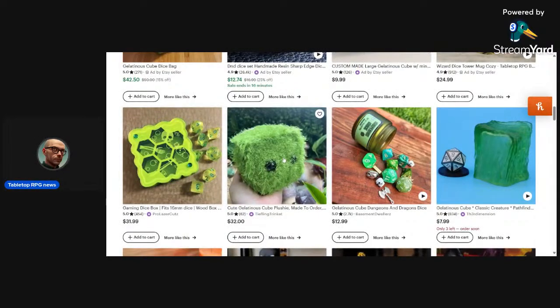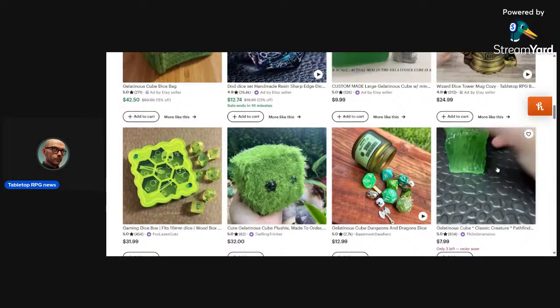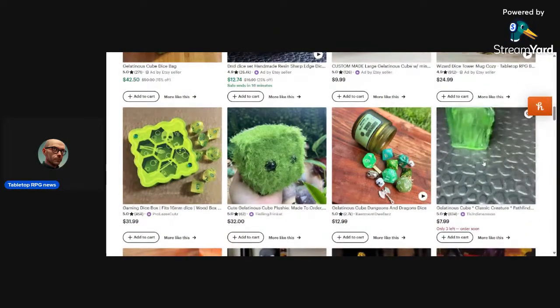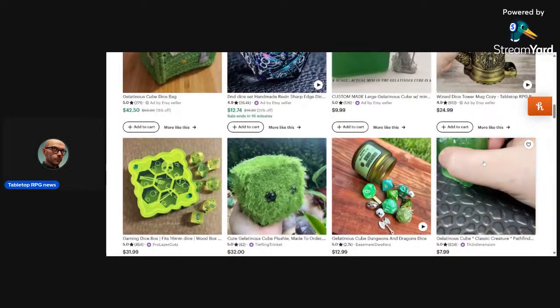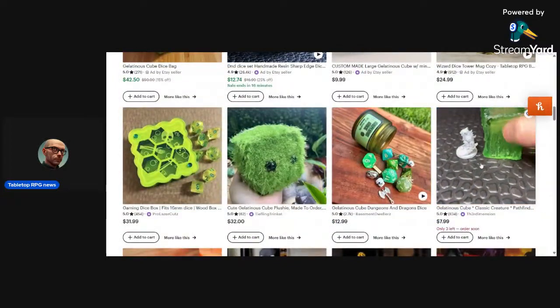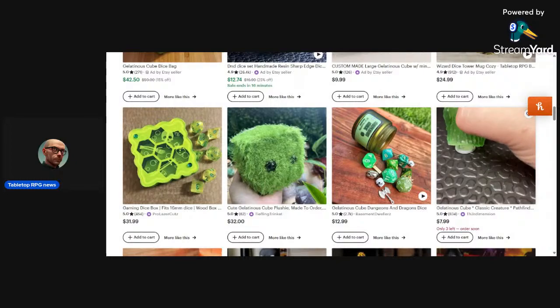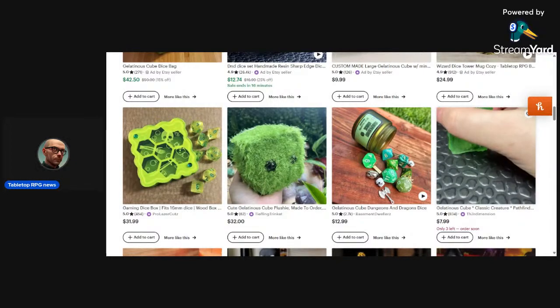Gelatinous cube stuffy, because of course, for $32. That looks like it would just trigger your allergies, though. Gelatinous cube classic creature with an example of, oh, look, it ate the... there we go. See, that's just the best. You lift it up, you put it on the figure, it's eating the figure, and now the figure's fine. That's my winner. Please, can we see it again? Yeah, that's the winner. That's what you want.